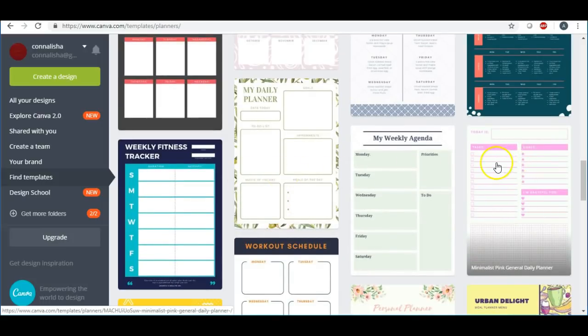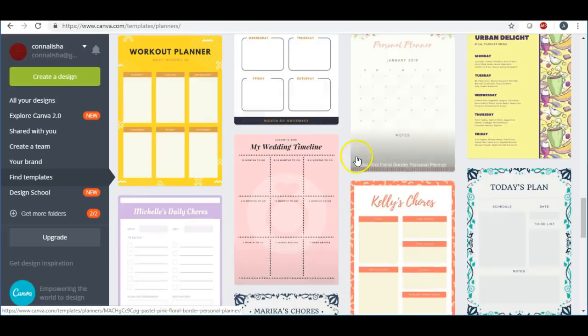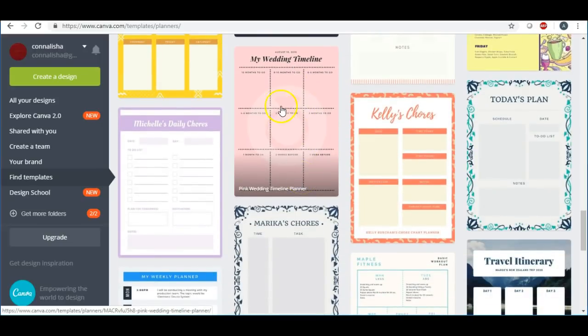And like this right here, this already has lines on it. This one is like a workout schedule, and if you wanted to, you can even do a planner for chores. So there's just so many things, and the fact that it is becoming the end of the year, December and January and February are great months to start selling planners.